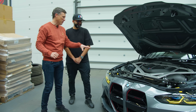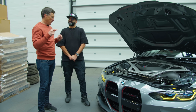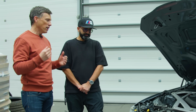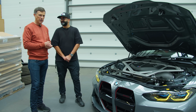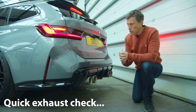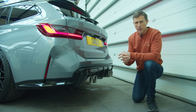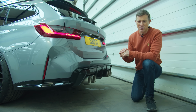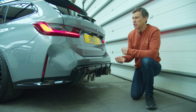Looks good. We've got a bit more power. We've got more noise. We've got that Remus exhaust. Yep. We've got chassis suspension. I'd like to see what it feels like on the road. I can give you the keys and you can find out. Okay, let's do that. Okay then, Imran, start it up. Yeah, that is definitely louder than normal. Give it a little bit of revs, just a little bit.